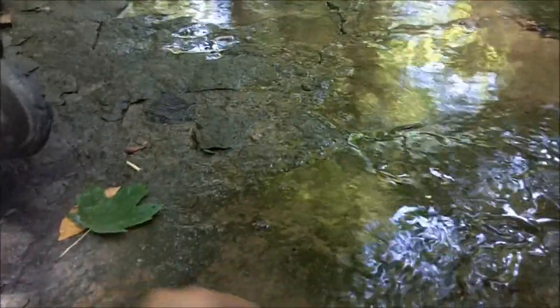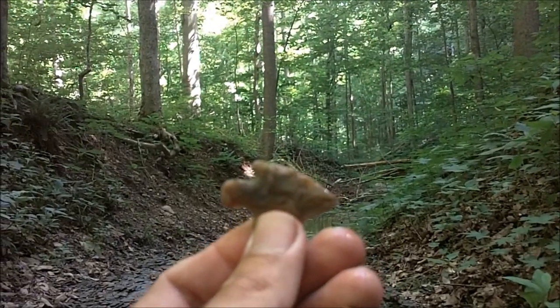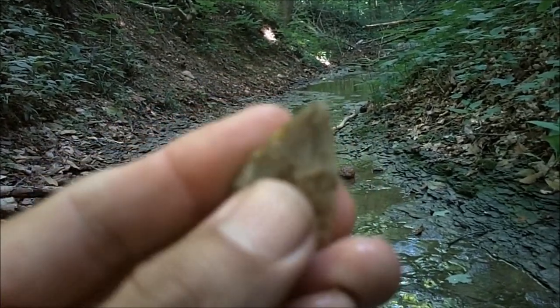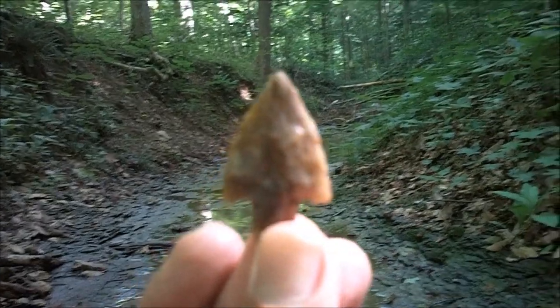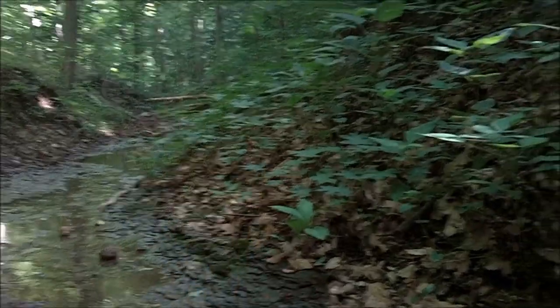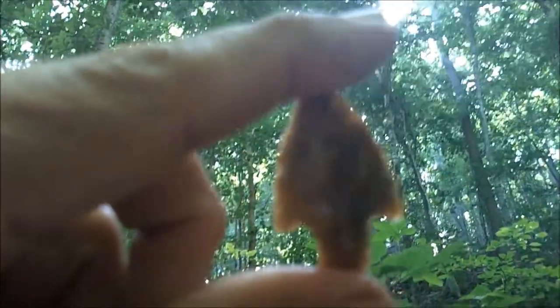All right, one more, saving the best for last. Really cool artifact and full. Maybe even a little translucent too. I don't know if I can get that angle there or not, but the sun seems to be trying to cooperate right now. But anyway, the best one of the day right there.